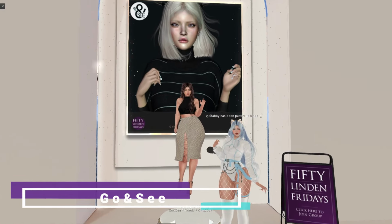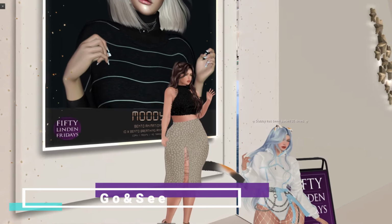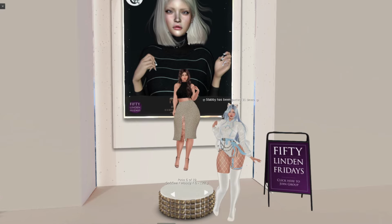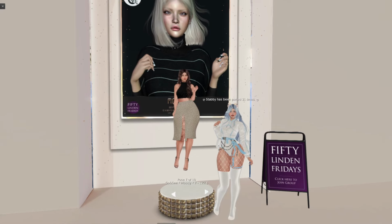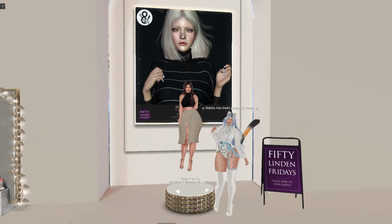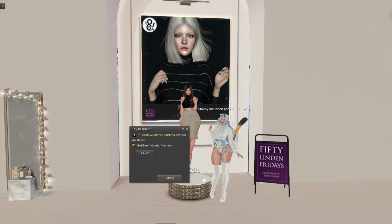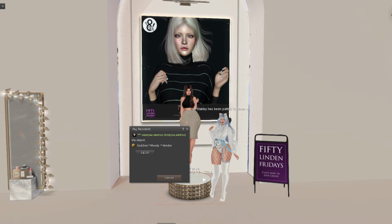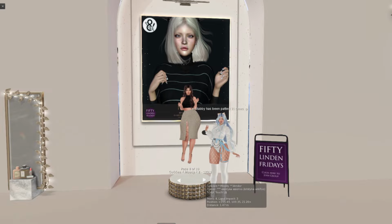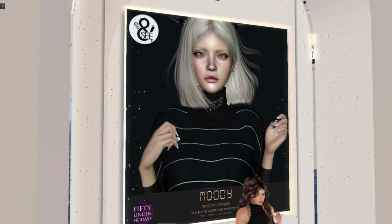At Go and See, we have these poses. It's a pack of 10 Bento breeding animations. Oh, it's breeding animations, even better, for your AOs, right? You get the whole thing for 50 lindens, do you? Yep. Well, why can't I pay it, though? Yeah, I can't either. It's 120. Why is it 120? Separate pose. You should be able to buy it on here, right?